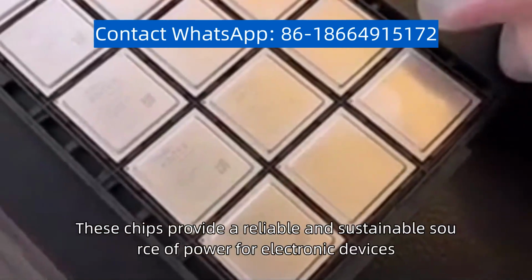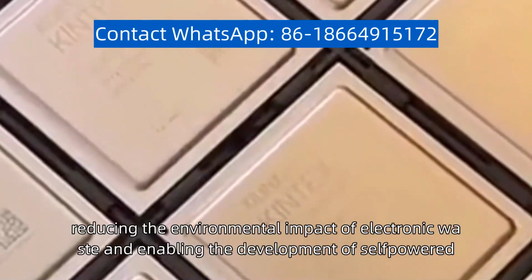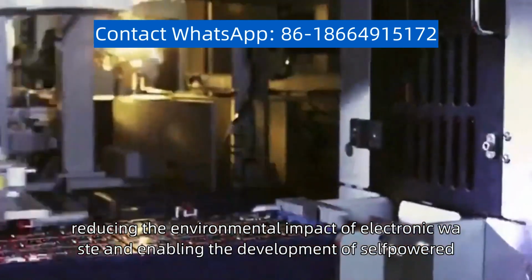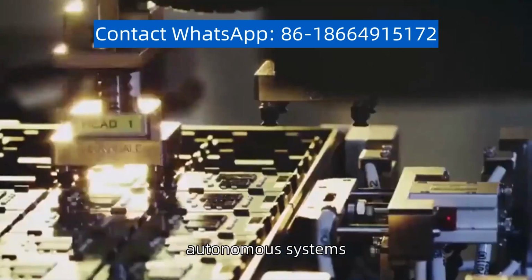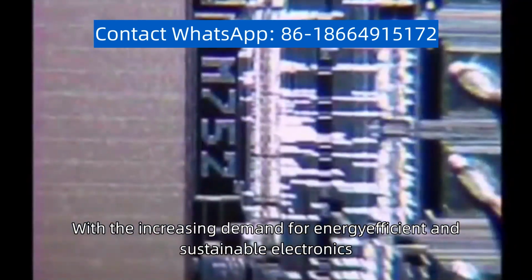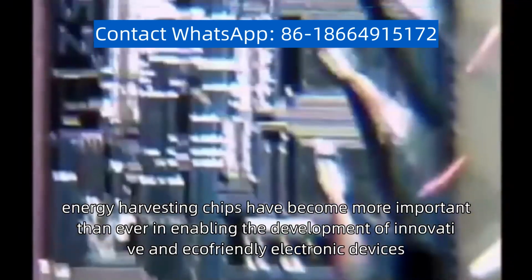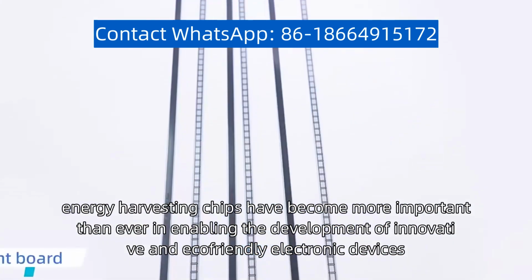These chips provide a reliable and sustainable source of power for electronic devices, reducing the environmental impact of electronic waste and enabling the development of self-powered, autonomous systems. With the increasing demand for energy-efficient and sustainable electronics, energy harvesting chips have become more important than ever, enabling the development of innovative and eco-friendly electronic devices.